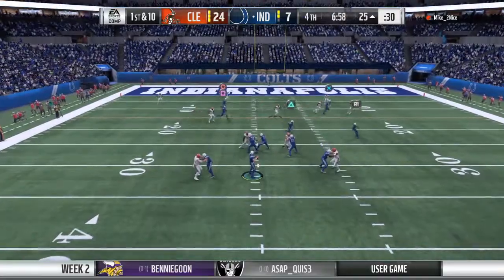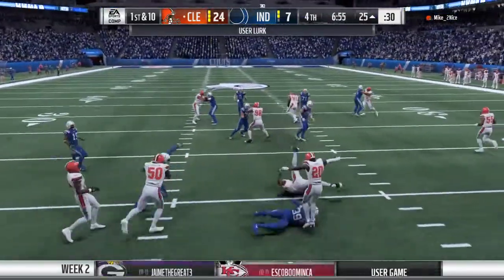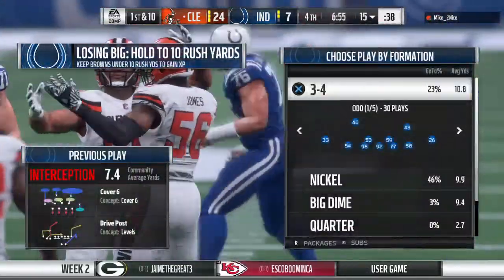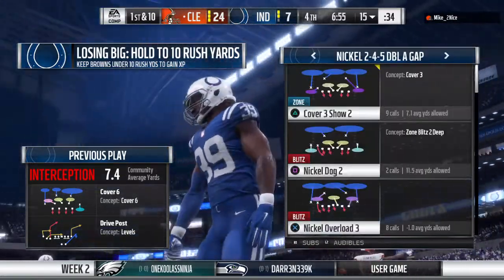They'll drop the throw. And for a third time tonight, he's intercepted. Picked up by Deion Jones, the linebacker. And a big turnover there as his guys will get the football back.